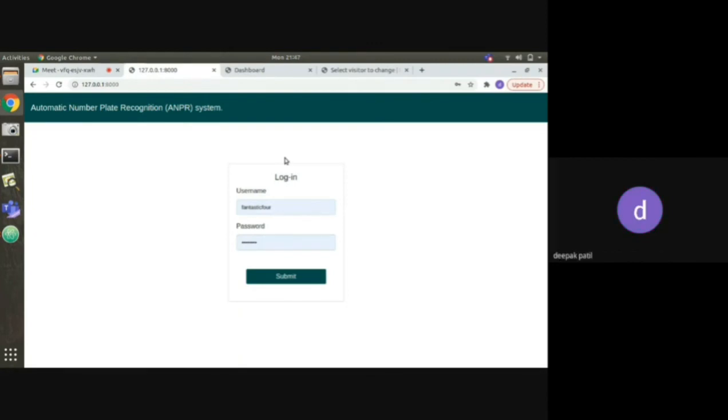Hello everyone. Now let us study our demo project. The title of our project is Automatic Number Plate Recognition System as studied before. Now this page, as you see, is the login page through which the security guard would log in at his current shift time. Now he will log in.